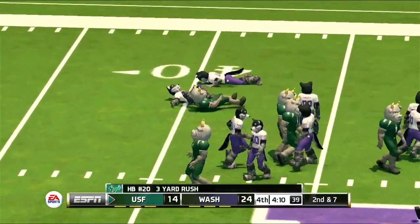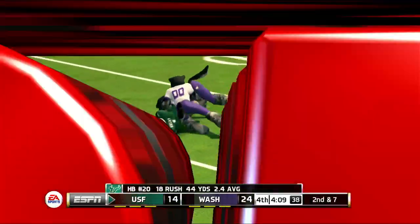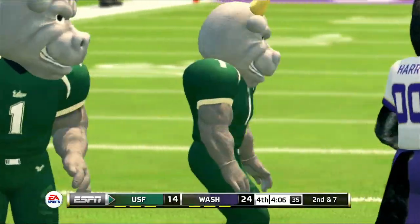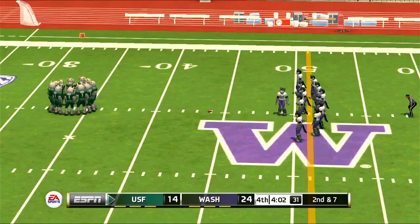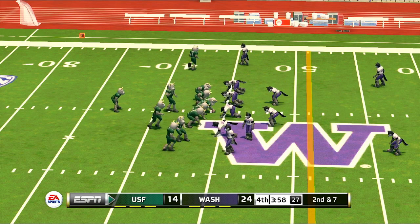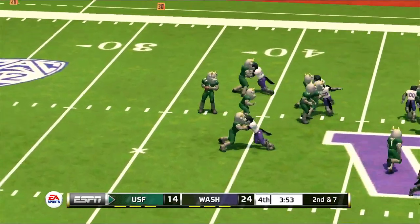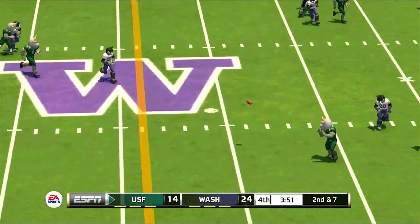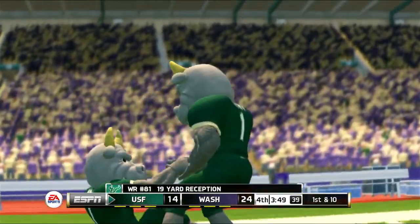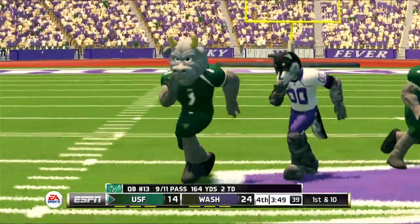And he makes it out to about the 44-yard line. It's second down, seven to go. Ball on the 44. Mike 10. Ready. He's taken down at the 37. First down.